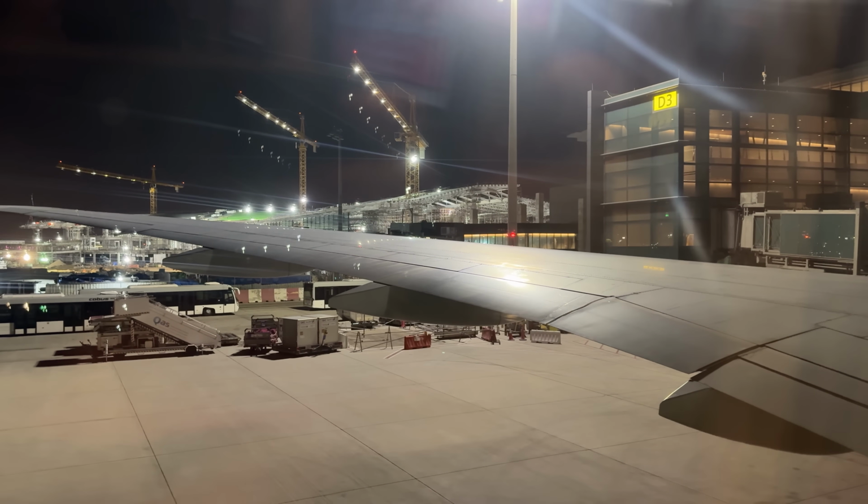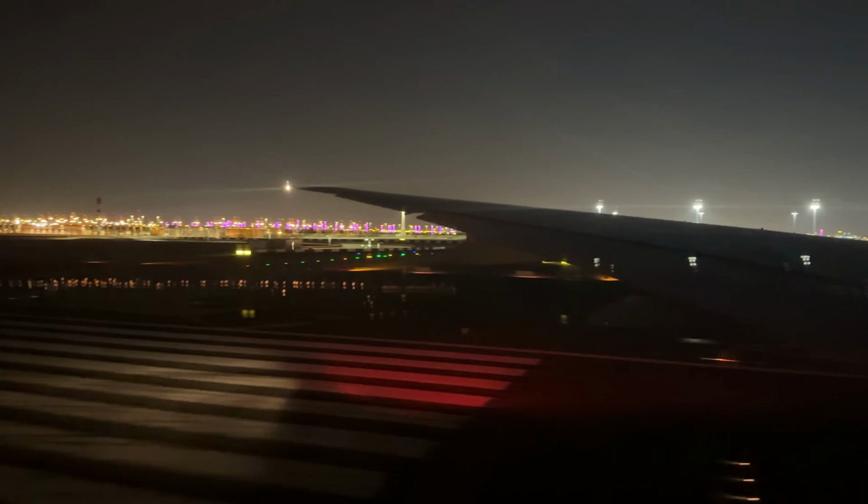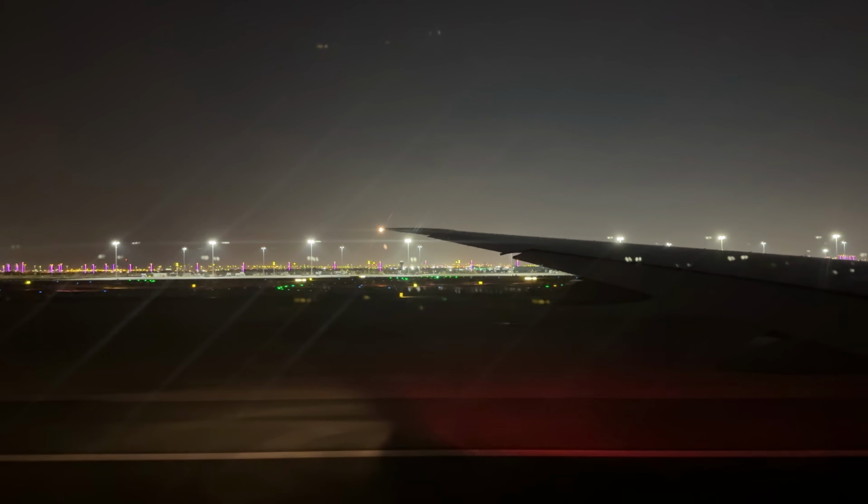So normally when I fly, we're either leaving right on time or delayed, and more often than not, the airlines that I fly on get delayed, but on this flight, we're actually leaving early. It is only 6:50, and this flight was originally supposed to leave at 7 p.m. I have never experienced this before. For today's first flight, I was going to be flying roughly an hour from Doha to Dubai, and after getting to the runway, it was time for takeoff.